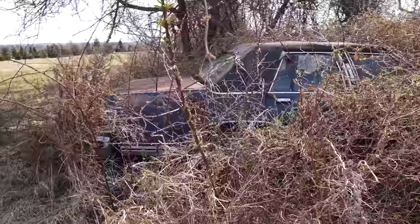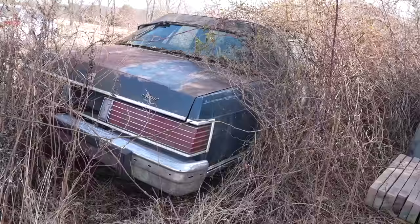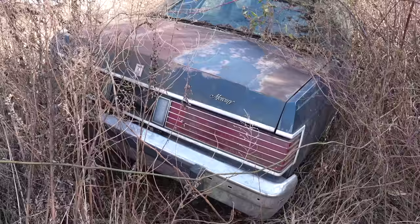It's an old Mercury. I'm not sure exactly the model of it. I know it's a Mercury. I think it could be a Monarch, which is like an older, I believe 70s style car. As you can see there, it's a Mercury. There's some other things that are just left behind, but this is a cool little treasure that we just found as soon as we pulled up.